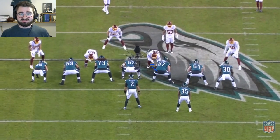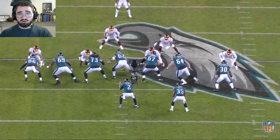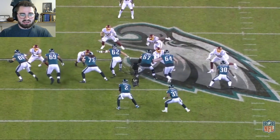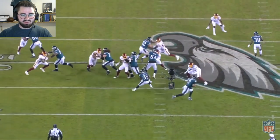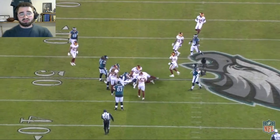Here we have a zone to the left side, and Herbig does a really good job here, recognizing that the defensive tackle is going out quickly, so he's transitioning up to the next level, where the linebacker will be blitzing, and he takes him outside of the running back here, creating a lane for him to run up into, but a really good play there by Montez Sweat.